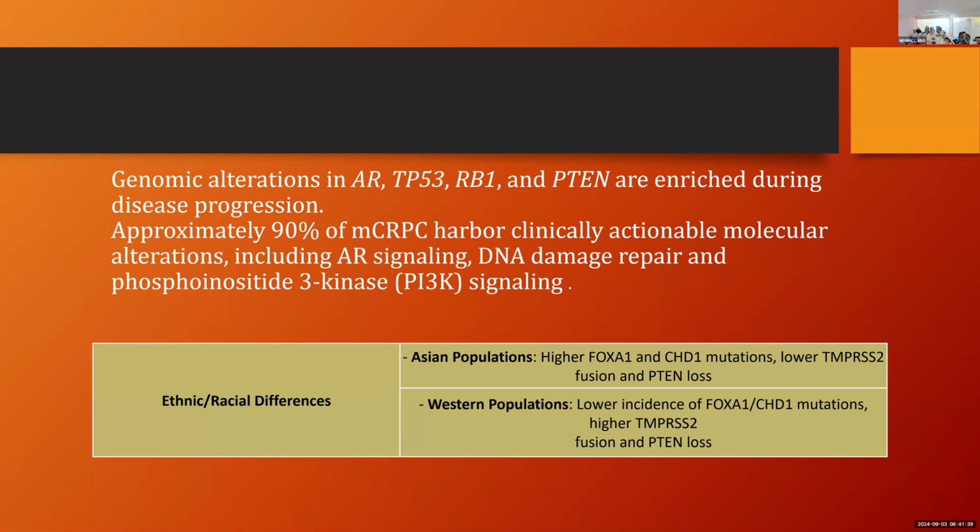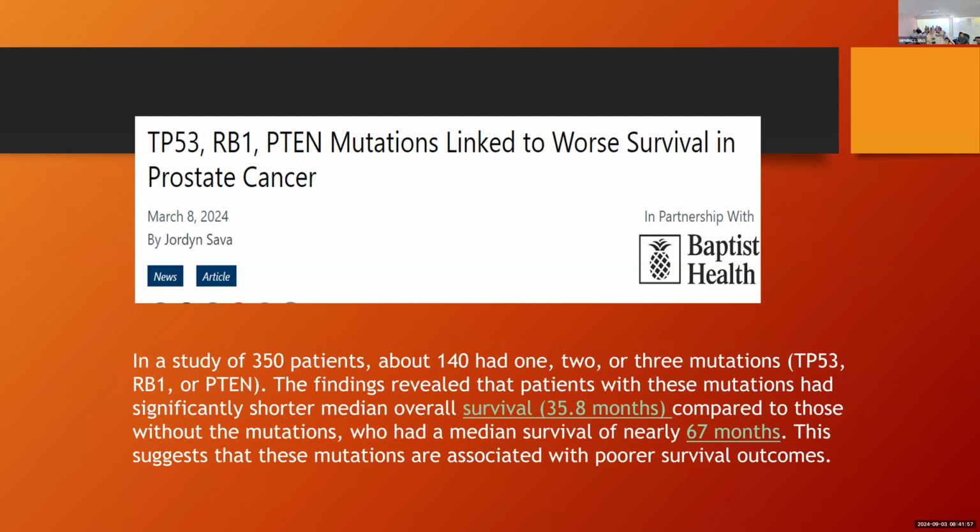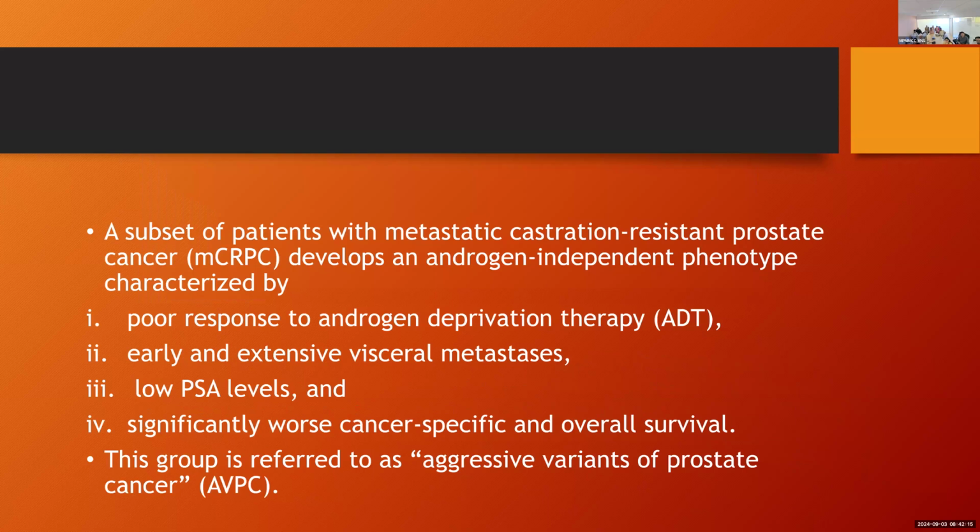Also, we have some racial differences, like in Asian population, we have higher FOXA1, CDH1 mutation and lower TMPRSS2 fusion and PTEN loss. In Western population, we have lower incidence of these mutations and higher incidence of the fusion genes. But a recent research paper was published which shows that these 3 combination mutations were linked to worse survival in prostate cancer. If any one of the following mutations is present, the median overall survival decreased from 67 to 35.8 months.